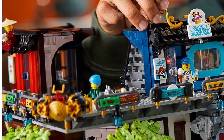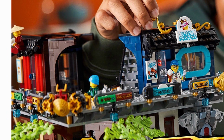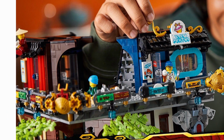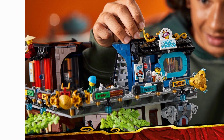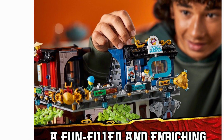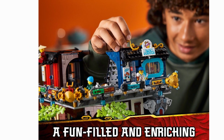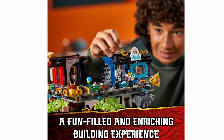Now, the next photo that we have here gives us a closer up look specifically of Chen's Noodle Shop, and then we also see the ice cream store as well, which I think is really great. I love both of those. I think the designs look great. I love the little advertisement as well for the ice cream store, the little poster there. I think that looks fantastic, and it's just really well put together, so I really do like the look of that.